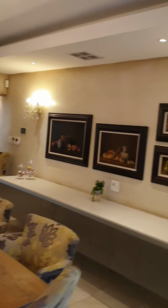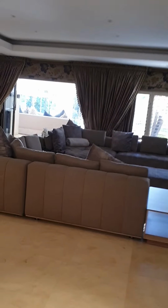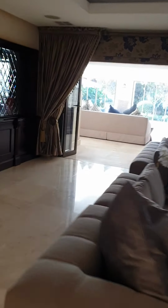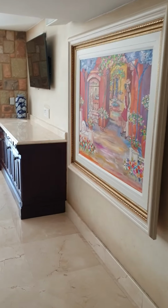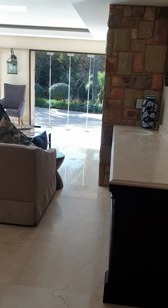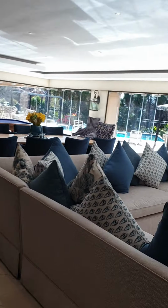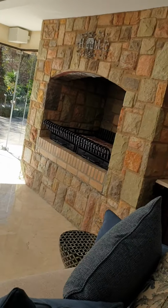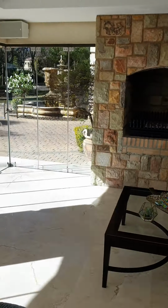And as you can see, there's aircon all over. You can see the aircon ducts on the ceiling. And now I'm taking you to the other side of the house where it's the entertainment section. And as I'm walking through, I'm in awe of what I'm witnessing. This particular entertainment area has got frameless stacking doors and a section where you can turn it into a fireplace or a braai stand, depending on what you'd like to do.